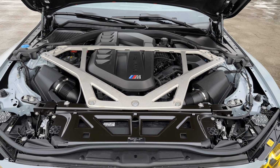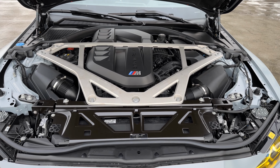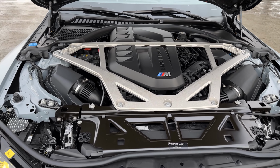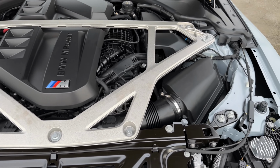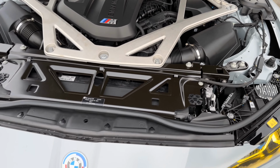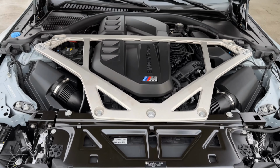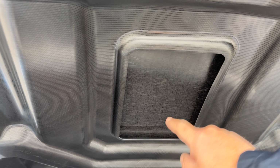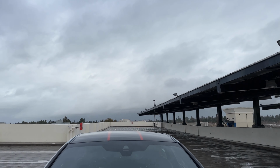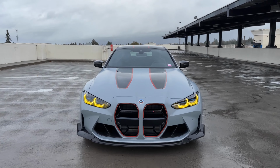So here is our modified S58, 543 horsepower, 503 torque, so same torque figure, increased horsepower, probably by increasing boost. A different sort of strut brace here going across the engine compartment. But overall, not bad. You can see frozen Brooklyn gray badging there. M badging up here. Now the M5 CS had it right here. And sort of a hood bulge that looks like there, but not quite. But that's our front end again, which looks really, really good.